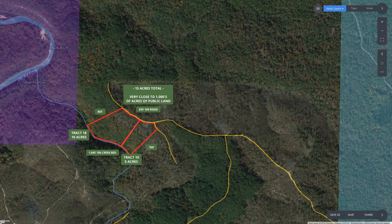All right, here we go with the introduction video for the 15-acre tract at Chalk Bluff. This is a super cool tract. I mean, talk about location. Here's the property, kind of toward the center here, outlined in red. It's actually two tracts that are being sold together, a 10-acre and a 5-acre, so you've got 15 acres total.